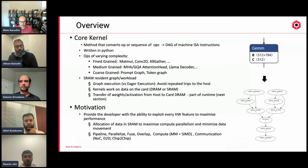So I'm going to focus on kernels, and I'm going to talk about kernels with the assumption that everything that's needed for the kernel operation, both the activations and the weights and the KV cache, are resident on the card, either in the DRAM or the SRAM. The transfer of weights from a host to the card DRAM will be talked about as part of the next section, which is part of what we call our Aviator runtime, and so we'll talk about that in the next few slides.